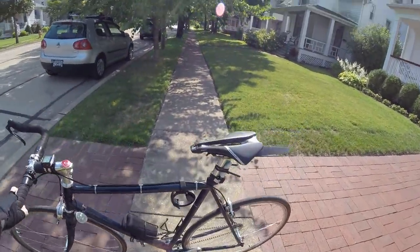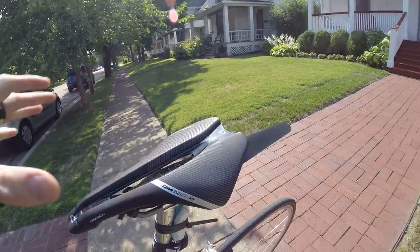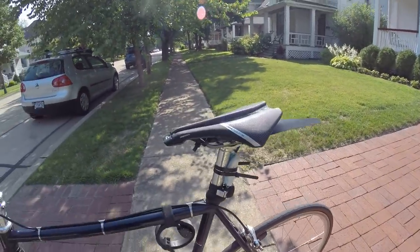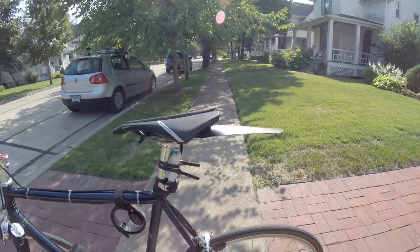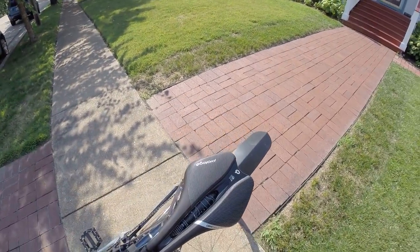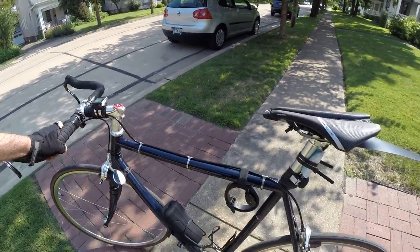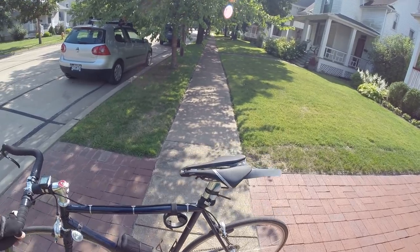Here we go. Here's my saddle. It's a Prologo Dimension. The width is 143. It's got a cutout. I also have a fender zip tied to it. It's very comfortable out of the box. We'll see how it lasts. Any questions? Let me know.